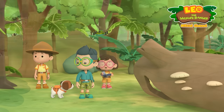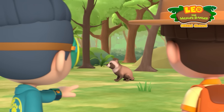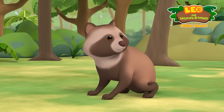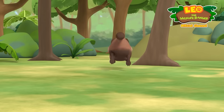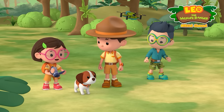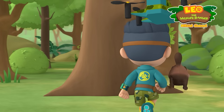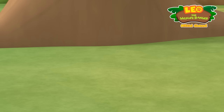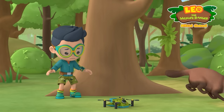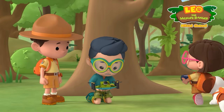Huh? Where did he go? Look, it's over there. So that's a tanuki, right? Not a raccoon? There are no stripes on its tail. That's definitely a tanuki. Yes, we're coming for you. You can run, but you can't hide from the Chimera 1000. No! Chimera 1000!